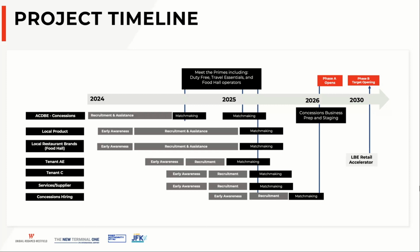All that takes time. So you'll see today we are currently in the recruitment and the early awareness of ACDB concessions and the LB products and the food hall or F&B programming. The tenant AE, tenant C is architectural that Brad touched on before, which we'll have more information on later. But all is to say that although it's 2 years out, everything is starting now, and it's always good to be prepared.